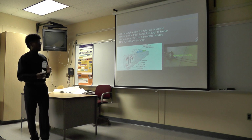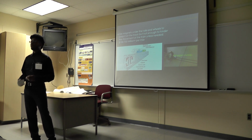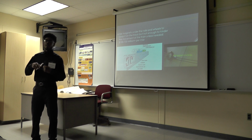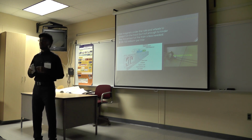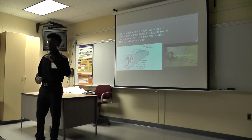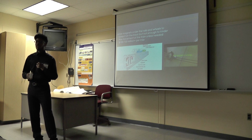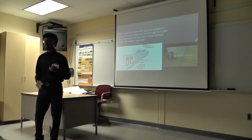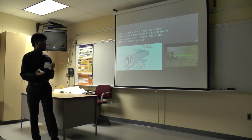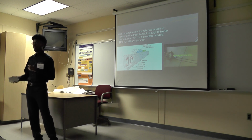So these are the magnets I was going to use under the rails to keep it on the track, but not enough to hinder the movement. So as it travels on, it builds up magnetism and it keeps it on the rails. But it also has a magnet underneath the trains to reduce the hindrance that it causes to the train and keep it going. It may cost $100 million to $700+ million, depending on the type of magnets you use.